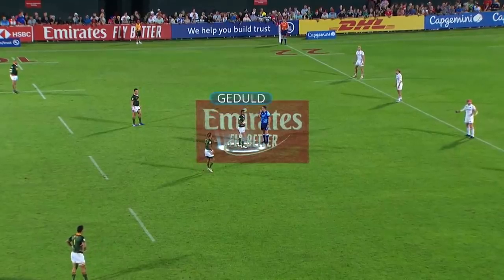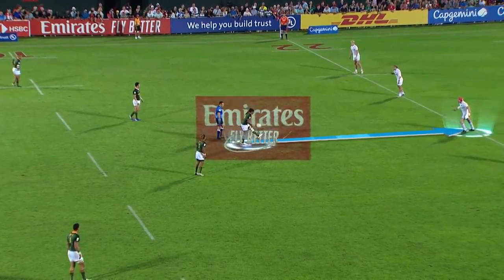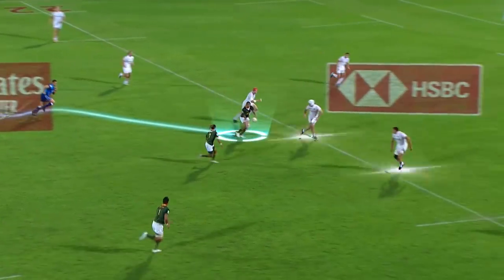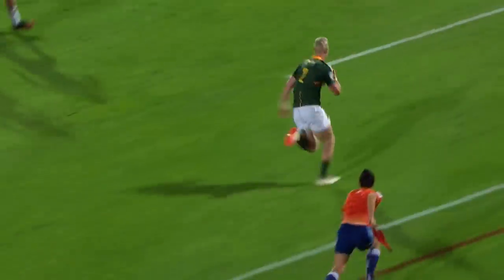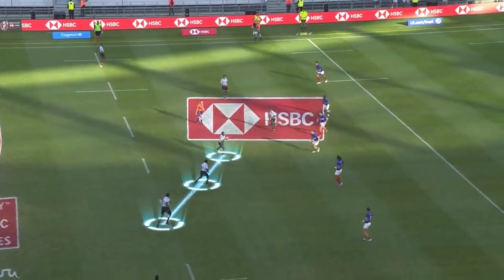South Africa once again executing a great plan, and what Gedult sees in front of him is Phil Burgess. As soon as he taps it, he knows he's got the acceleration to get on the outside of Burgess, and that effect means that both Charlton Kerr and Will Muir are looking in rather than out, leaving Russhausen a chance to fly in the corner. All Fiji want are a one-on-one from this, and Jerry Tuai takes the ball initially.